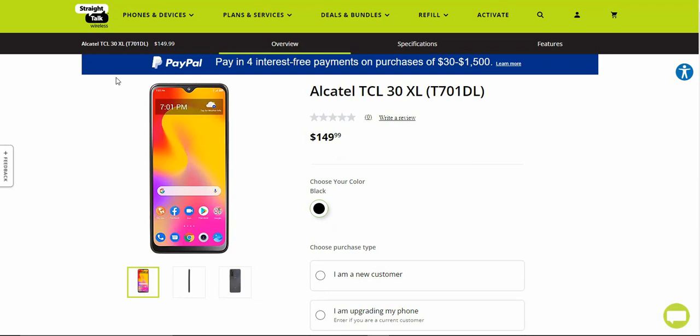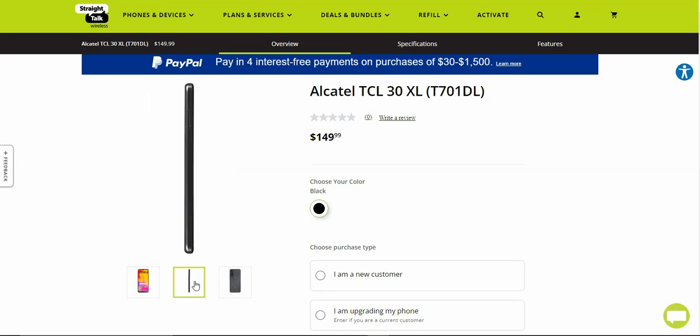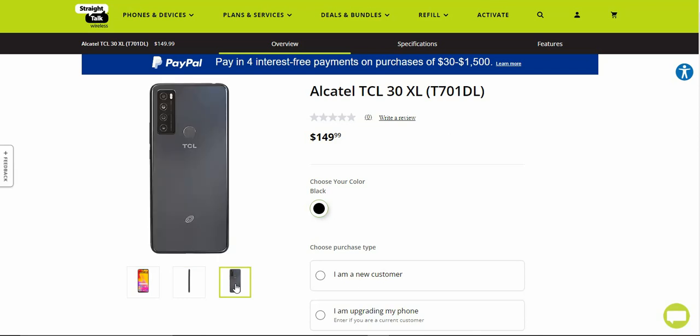You have your teardrop notch for your front facing camera, the earpiece above that, power and volume keys on the right side of the phone. The left side of the phone will have a micro SD and SIM card slot. On the back of the TCL 30XL is your quad camera setup, along with your dual LED flash, fingerprint sensor, TCL logo, and your Tracfone logo on the back.